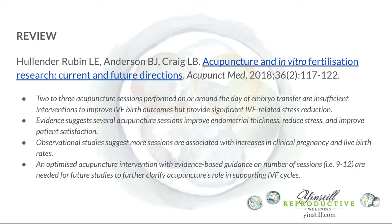Evidence suggests several acupuncture sessions improve endometrial thickness, reduce stress, and improve patient satisfaction. Observational studies suggest more acupuncture sessions are associated with increases in clinical pregnancy and live birth rates. Again, the dose. An optimized acupuncture intervention with evidence-based guidance on number of sessions, i.e. at least 9 to 12 before embryo transfer, are needed for future studies to clarify acupuncture's role in supporting IVF cycles. Again, dose, dose, dose. And I want to always be adding consistency to that.